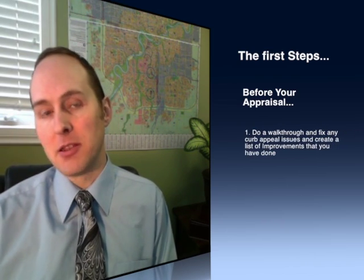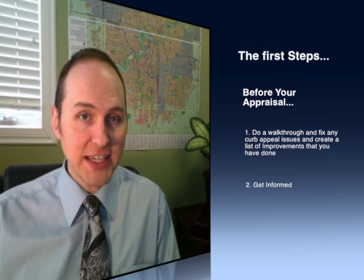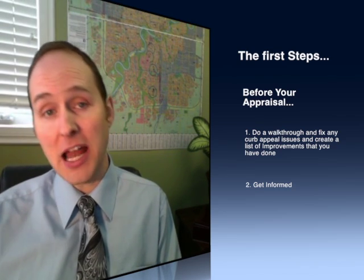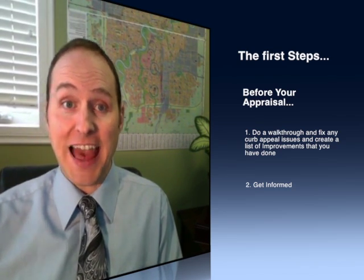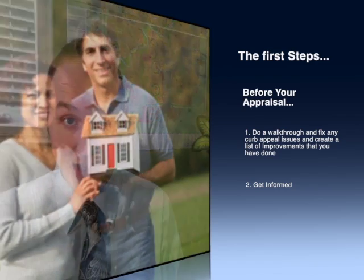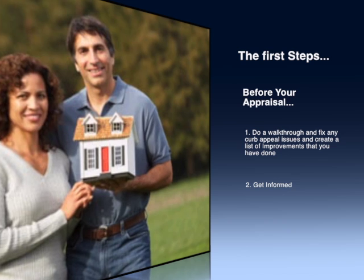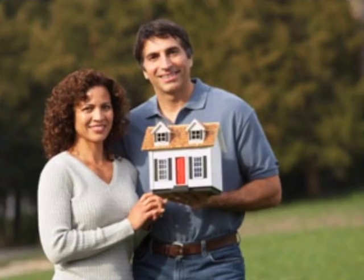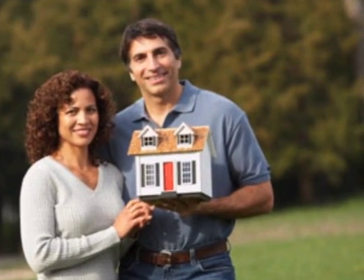Okay, point number 2 is get informed. Find out what's happening in the market. Now, one way you can very easily do this nowadays, you can just jump onto MLS and at least you can have a look at what is being actively listed. Unfortunately, you don't have access to what's been sold. You can get this through a realtor as well. But at least that's going to start to give you a picture of what's selling in your market.